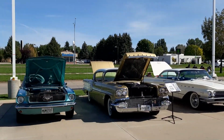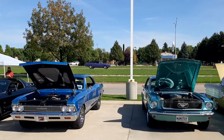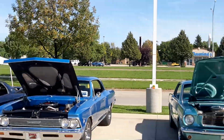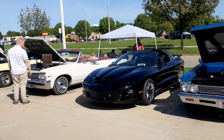And here we've got the back row out by the road. There's my house. You can see it from here. See the brick building right there? That's where I live. So yeah, I told you, it's really close. Literally right across the street.